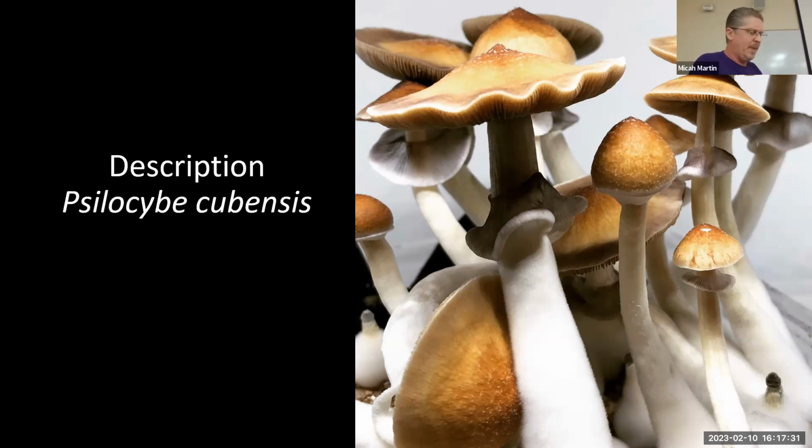And really, mushroom gathering should be reserved for people that have quite a bit of experience with mushrooms. It's not something that I do personally. I don't go out into the forest and look for mushrooms to eat them or to use them as medicine because of the danger of possibly misidentifying a mushroom.